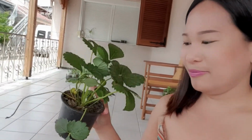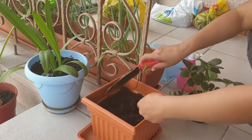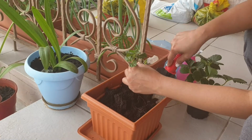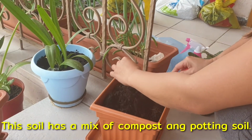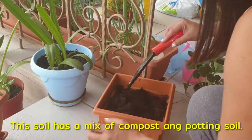So ayun guys, let's just plant this little strawberry here. This is a mint, guys. So I'm gonna remove it.